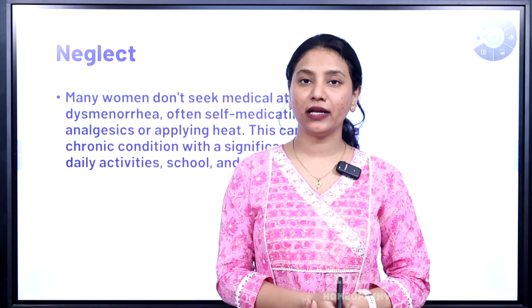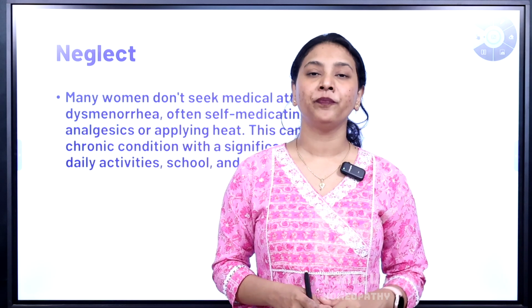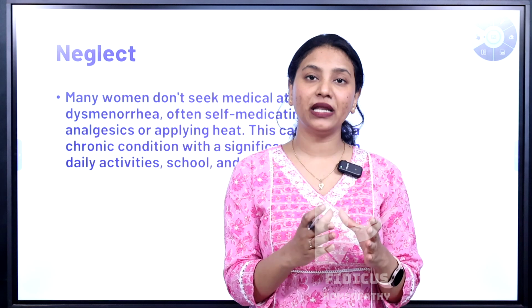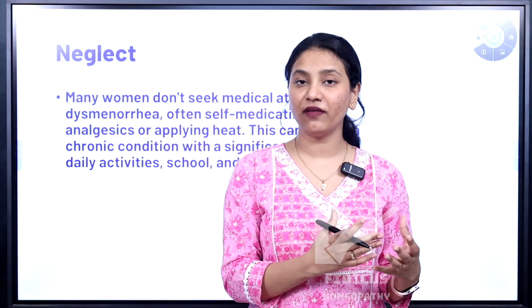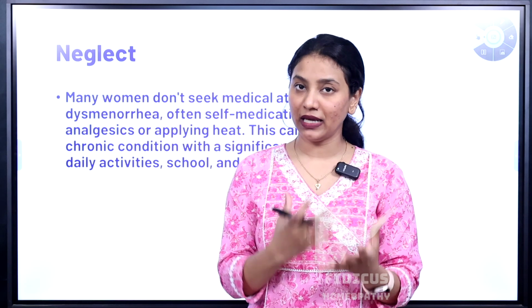Now coming into the neglect part. See, if you're someone who is suffering from primary dysmenorrhea, you have to take medications every month, right? If the medication is homeopathic and it does not have side effects, that is nothing much to worry. It will slowly come down and you will be healthy again.